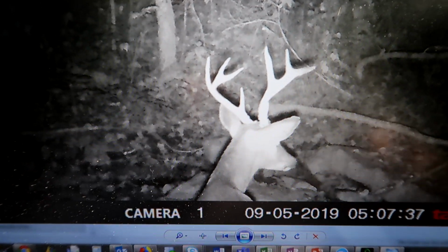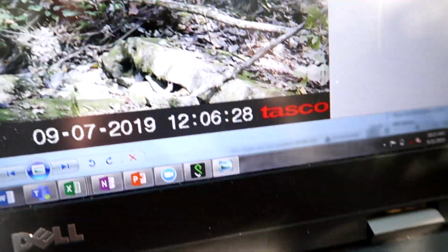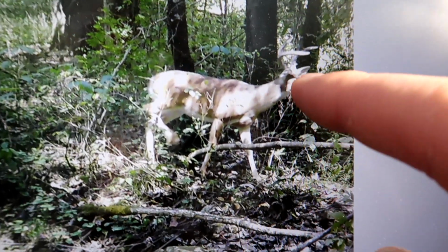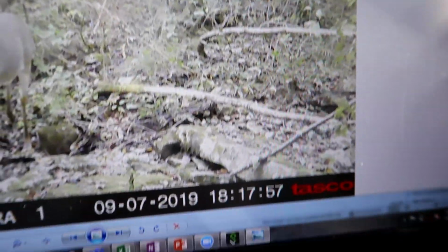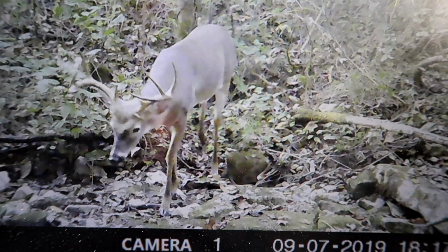Another buck on the 5th, right in front of the camera. Got a coyote down there. Then on the 7th, another buck right there. 7th, different buck right there in front of the camera. And then that's it. So this spot definitely had bucks too. But the last one at this spot was 10 days ago. So I don't know. Between those last two cameras is where I'm going to sit on the opener for bow.